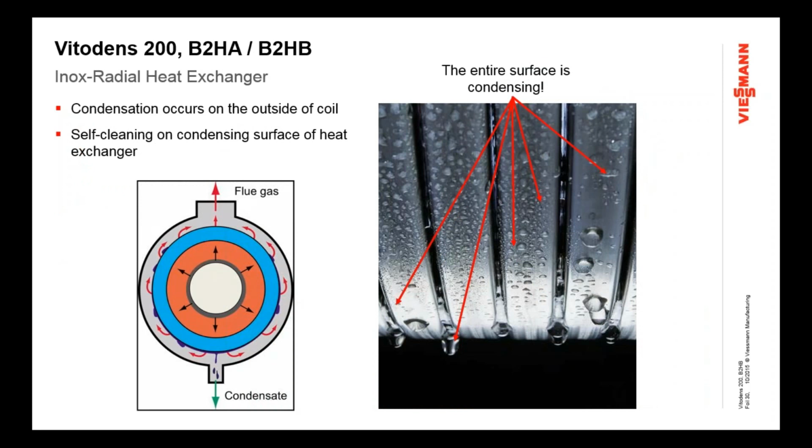The way this heat exchanger works is that the condensation primarily occurs on the outside of the coil. Because in most cases, the inside of the heat exchanger where the burner is, is too hot, but you get a rapid heat transfer through those coils, and the flue gases are passing through the gaps in between the coils. And when it gets to the outside, that's when it starts condensing.